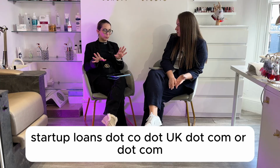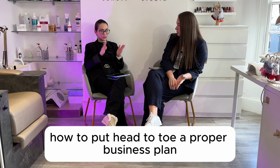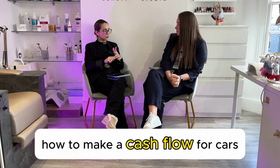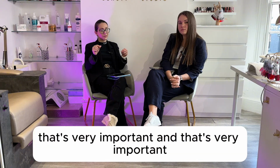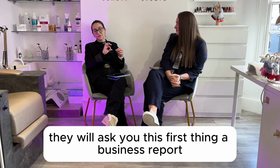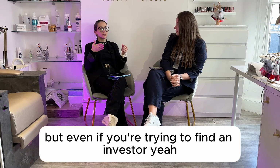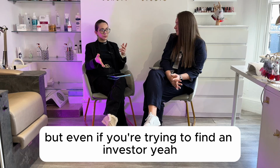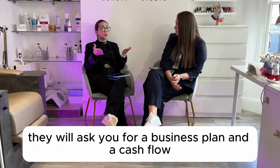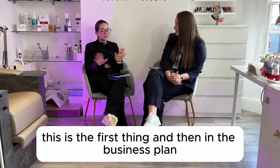Startuploans.co.uk or .com, I'm not sure, has a template for how to put together a proper business plan from head to toe, and how to make a cash flow forecast. That's very important when you're applying for loans and grants. They will ask you for a business report first thing. Even if you're trying to find an investor, like a bank or a private one, they will ask you for a business plan and a cash flow forecast. This is the first thing.